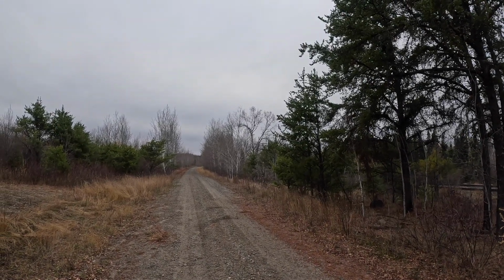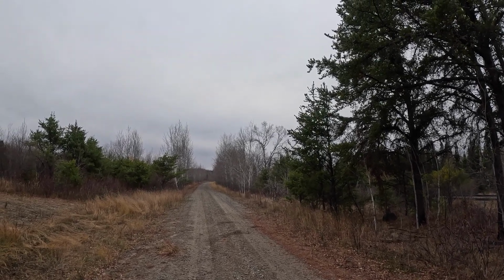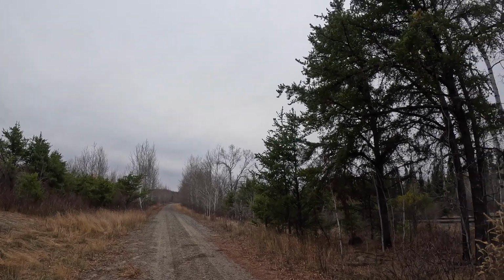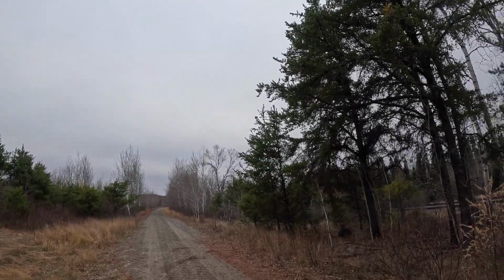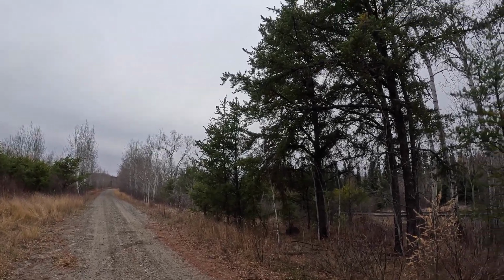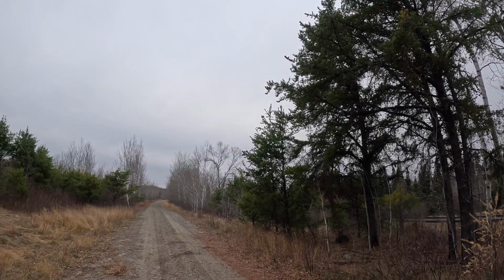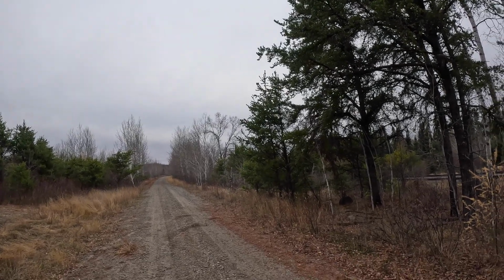We're standing here on the grade of the former Grand Trunk Pacific Railway and later Canadian National Railway's Graham subdivision. We are kind of in the middle of nowhere, in between the two small communities of Finnmark and Raith, Ontario, which is to the northwest of the city of Thunder Bay.